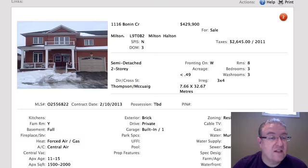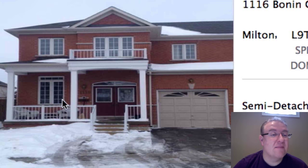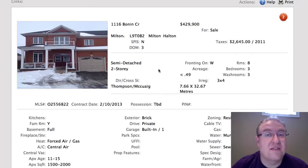Chapman Cresson, this is normally about a 17 to 1900 square foot semi. It's got a bit of a pie-shaped lot. There's no photos yet on it. 429, I look at it and I say, I have seen them sell for this, and especially these ones oftentimes are pretty nice. They've got the 9-foot ceilings and so on.